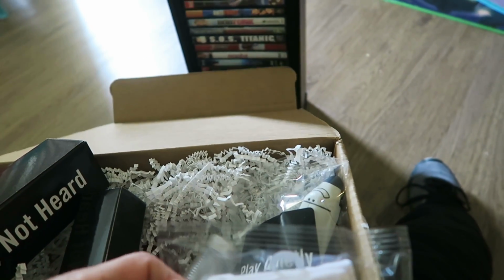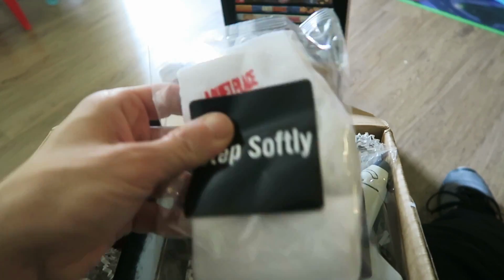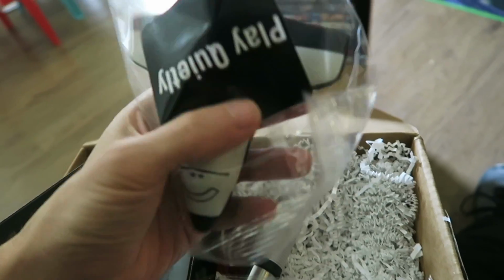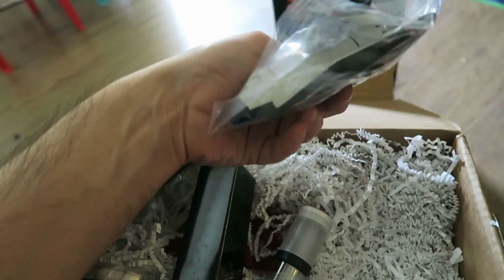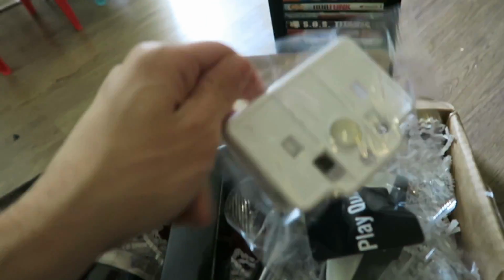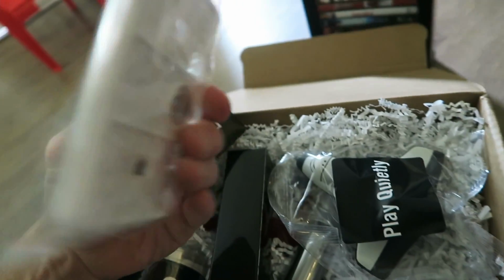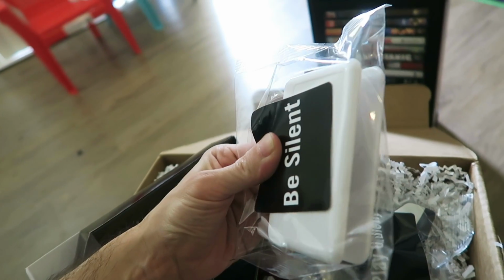We got some Quiet Place socks over here. That's kind of cool. Along with a Quiet Place airplane squishy, a little squishy airplane. And what is that? Be silent. Oh, like a food bag clipper, you know, you clip on your bags of chips or whatever. But like I said, we have this box right here, so let's open this up and see what's in this one.